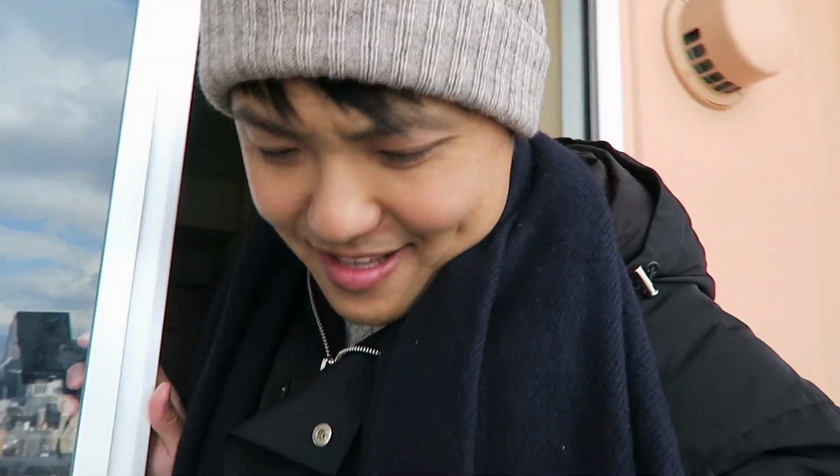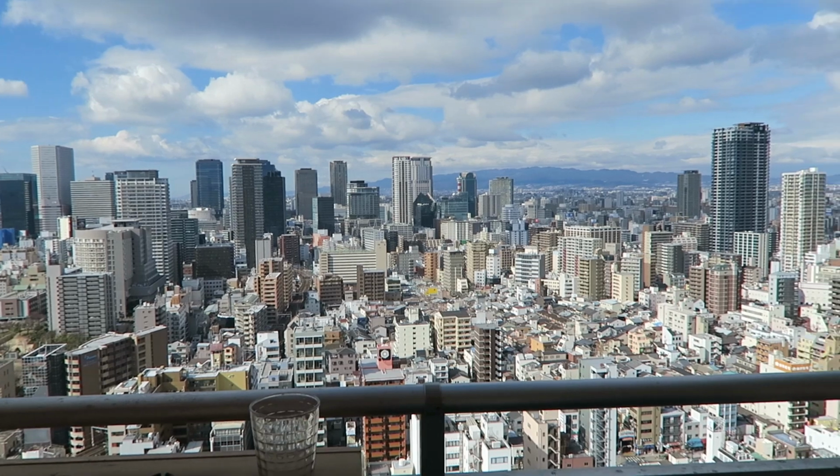So yeah, the place I'm staying, like I said before, is on the 27th floor, so have a look at this view. It's pretty amazing, huh? Okay, we just left the apartment.